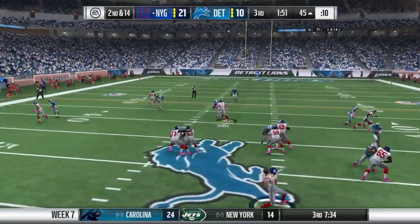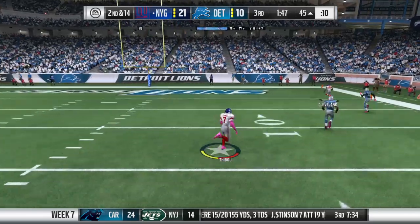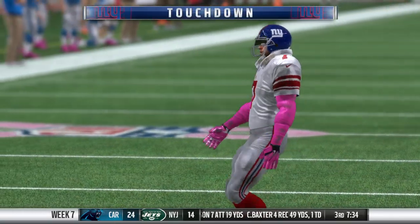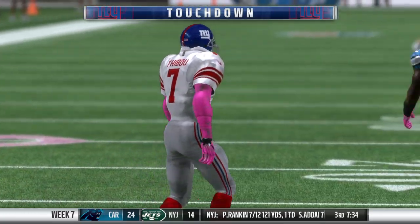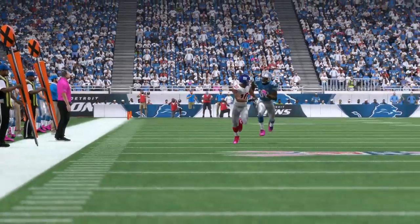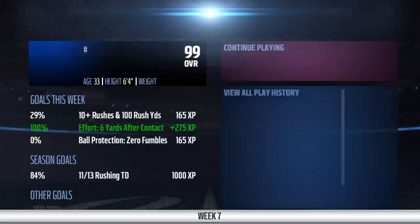They'll set up to throw. Throwing right, and that's complete. And all the way in. Touchdown, New York. Their dangerous wide receiver, his second touchdown on the season. And the Giants are able to grow their lead.